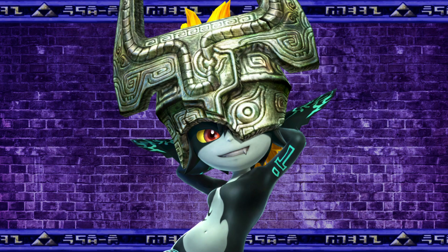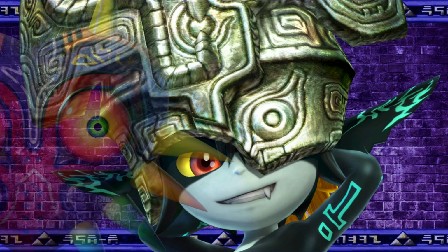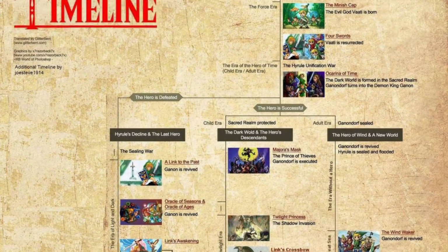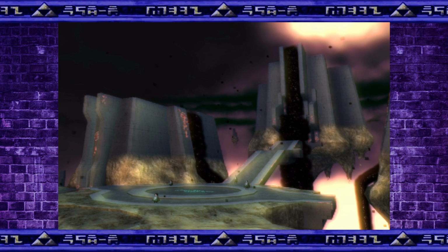A commonly noted observation is this little detail on Midna's own helmet, a fragment of the fused shadow. It's just a bit too similar to be written off as a coincidence, isn't it? Keep in mind that from the N64 onward, the continuity of Zelda games is always important to the developers, and Twilight Princess does follow Majora's Mask in the timeline. Plus, the events themselves line up almost perfectly. Almost. But there is a problem with this theory.